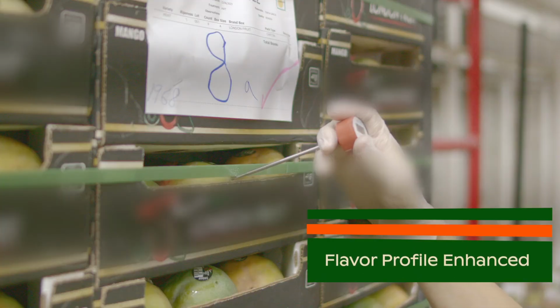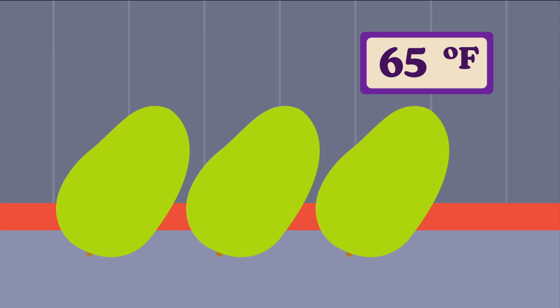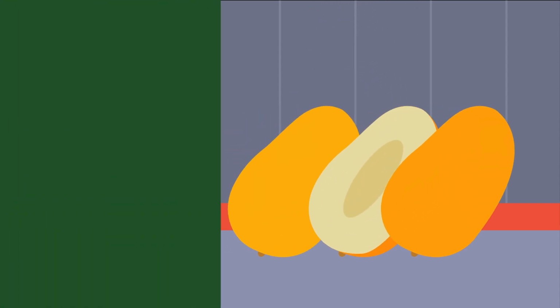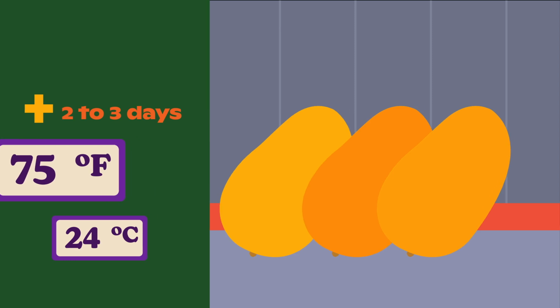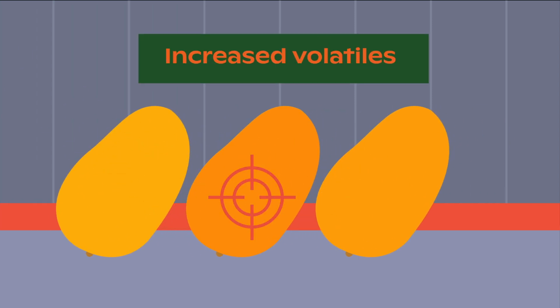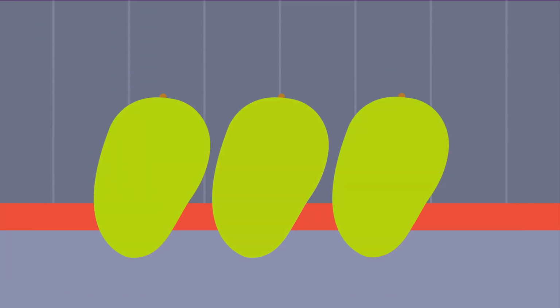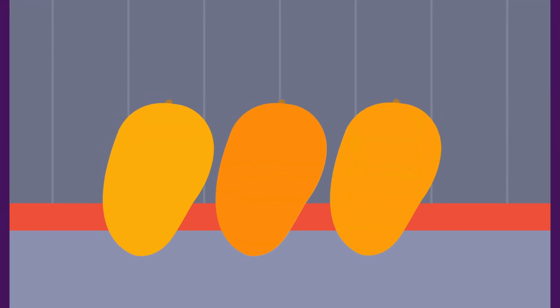Something as important as the flavor and aroma of mangoes depend on that and on the appropriate ripening conditions, such as the temperature. Mangoes ripened at 60 to 65 degrees Fahrenheit or 15.5 to 18 degrees Celsius might develop great skin colors, but at the cost of tart flavors and the need of an additional 2 to 3 days between 70 to 75 degrees Fahrenheit or 21 to 24 degrees Celsius to develop the desired aroma volatiles increase. So, it is important to control the conditions of the ripening process from the beginning and make sure our mangoes are within the appropriate maturity point.